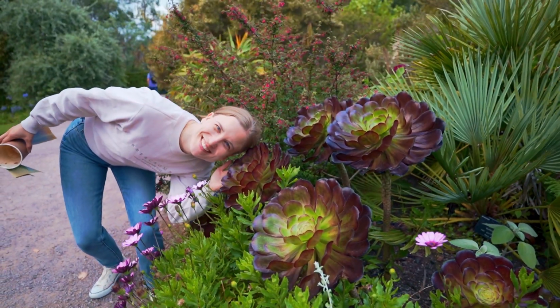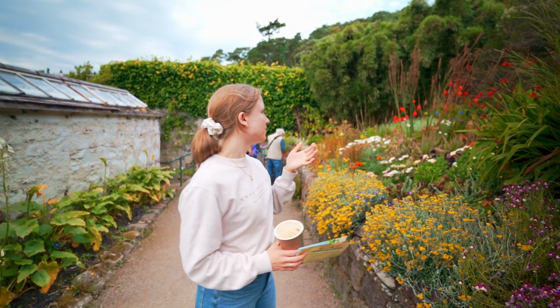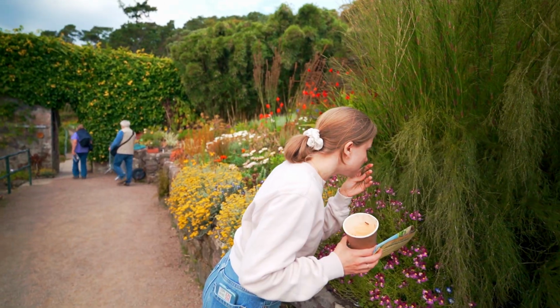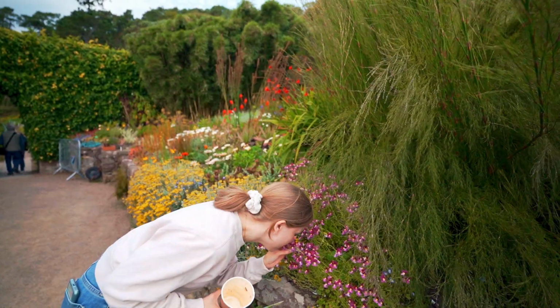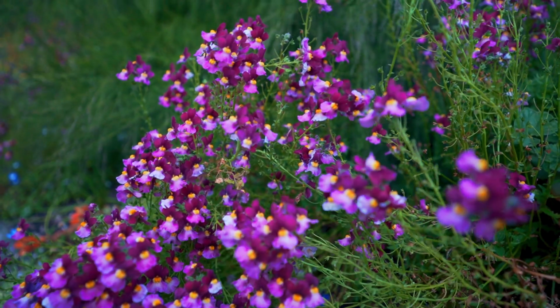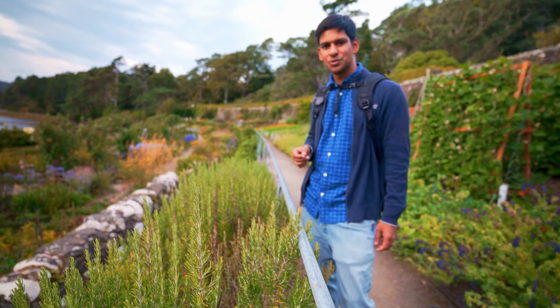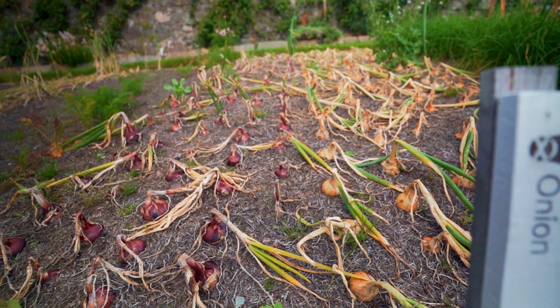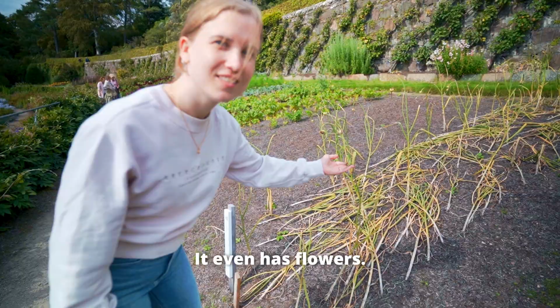It's double the size of my head. There's a strong smell of vanilla here. Can't figure out what it is. It's not this. Oh, it smells so good. I think it's coming from these. Rosemary. Beaucoup des oignons. Good onion. Ooh, garlic. I've never seen garlic grow before. It even has flowers.